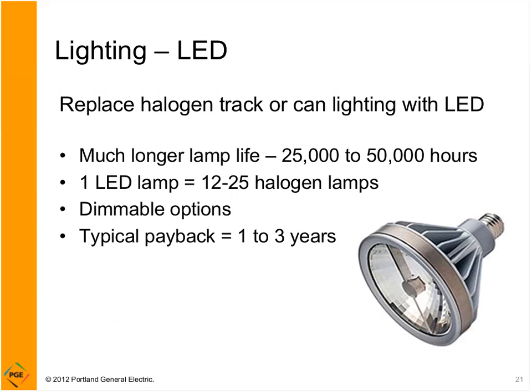There's dimmable options for LED. It's kind of an emerging technology. A lot of different products are out there. Typical payback is 1 to 3 years. I see in retail space or restaurants, because of the long hours of operation, that this is often very cost effective.